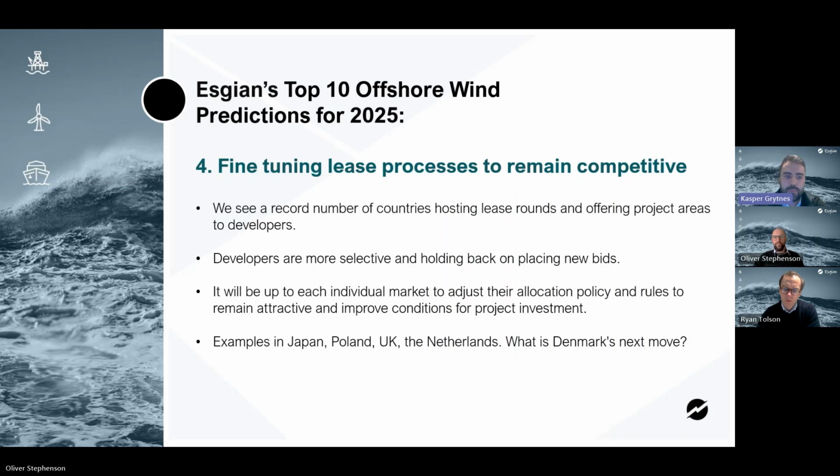The market will also be looking closely at Denmark and their next move after what many called a failed round in December last year, where no bids were placed. The key here will be if they add in new factors to their leasing rounds in order to match the industry expectations and sweeten the deal for potential bidders. And with that, I give the word back to Oliver, who will take us through some more predictions.